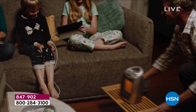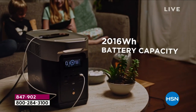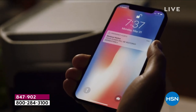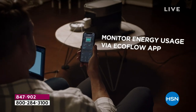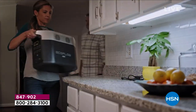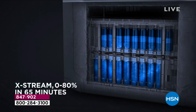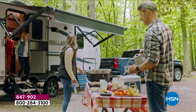That's why here at HSN, we have a one day only special of the EcoFlow. This is a product that I personally own. I'll be sharing personal stories of how I use it, some of the fun ways that I've used it, also for emergency preparedness here in Florida, which is known for its hurricanes. We are doing one of the most powerful EcoFlows that we've ever had. Ever. It will power over 90% of all your appliances.